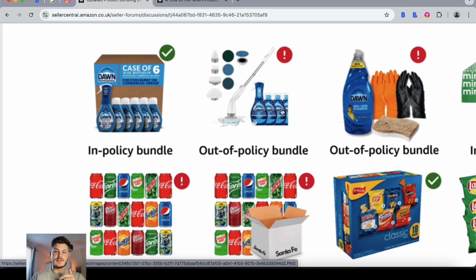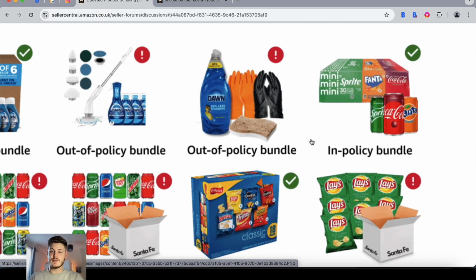This wouldn't work, so it's this Dawn stuff and then some kind of cleaning mechanism thing. I can't really tell what that is from the picture. But anyway, that's a completely different product that you've combined with this Dawn stuff. So no, you can't do that, nor can you do something like this, where it's one with some generic rubber gloves and a sponge. You can't do that. This is in policy.